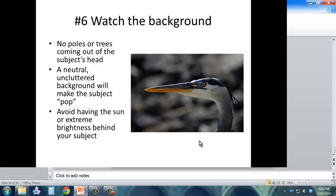Avoid having the sun or extreme brightness right behind your subject. That's called backlighting, and there are times when you can work with that, and the more you know about how to use your camera, the better you'll do. But a general rule of thumb would be to have the sun behind you, the source of light coming from behind you.